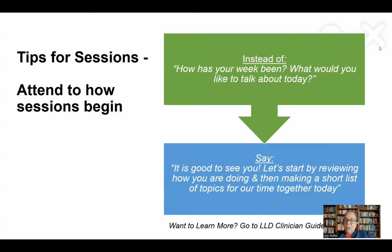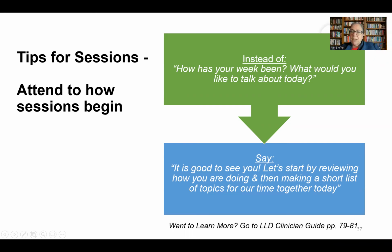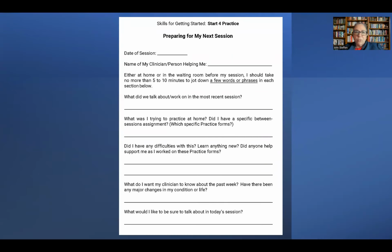So we have some recommendations within the clinician guide on how to keep your session structured to maximize the effectiveness. Those tips are on pages 79 to 81. One of them is paying attention to how you begin your sessions: with a warm greeting, but not an invitation to start sharing how the week has been or what they want to talk about. I'm just going to say, Maria, it's so good to see you. Let's get started by looking at your scores on your therapy goals, and then we'll make a list of the topics for today. We provide some resources in the workbook for this.